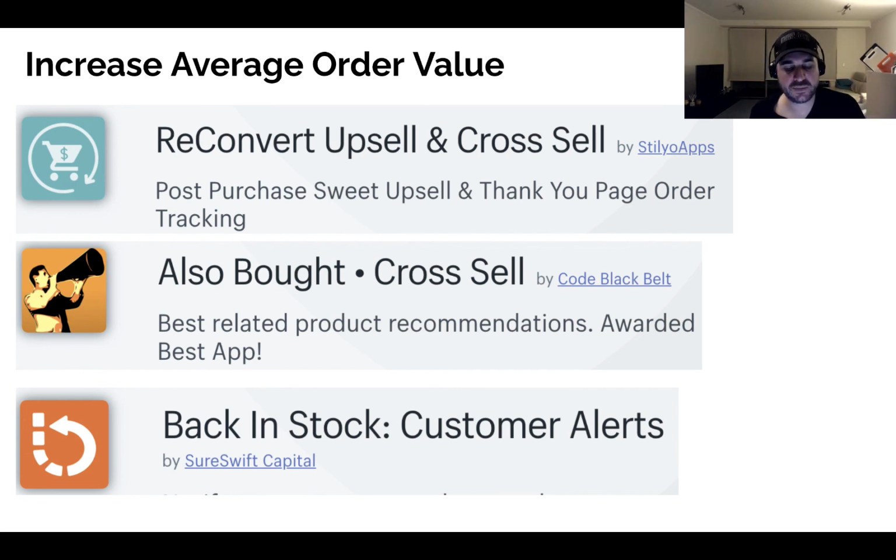And then Back in Stock. So if you have items that are out of stock, then it gives your customers the chance to book something in and say, look, when these come back in stock, I want you to email me. And so they punch in their email address, and when you get your stuff back in stock, you can reach back out to them and let them know that everything is back in stock.